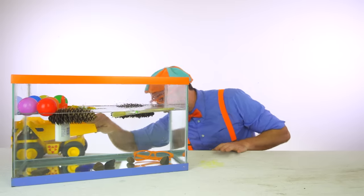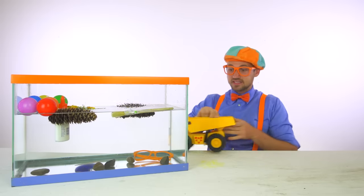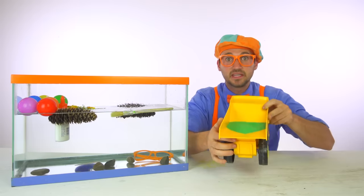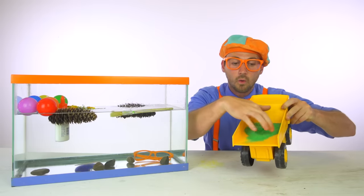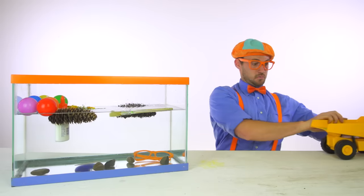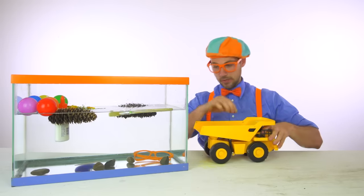Oh, one last thing. Beep, beep, beep. Yeah, look, it's a dump truck. Whoa, and it has something in the back. Whoa, look at it. Let's pour this in the back. Beep, beep, beep.